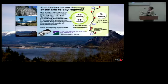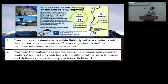And it involved using Highway 99, which is the Sea-to-Sky Highway, as a way to access all kinds of different aspects of the regional geology. And we went through coastal processes, geohazards, engineering, igneous, glacial. There was a whole range of different things that we were able to experience. 15 students, 15 academics, all out in the field together, experiencing the geology and thinking about accessible fieldwork.